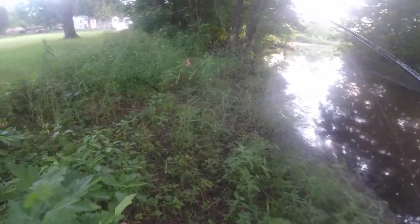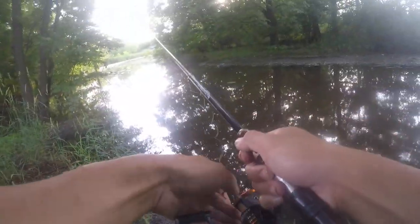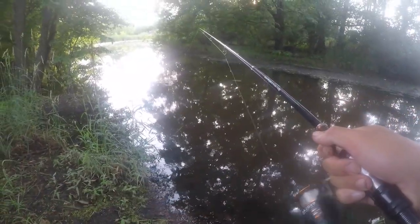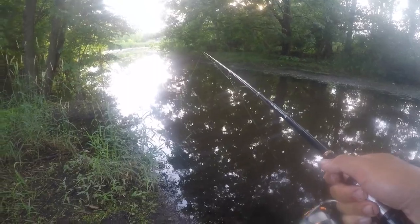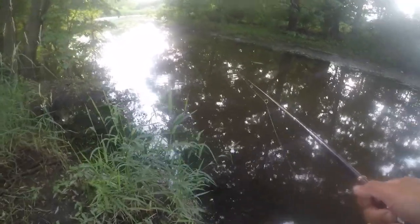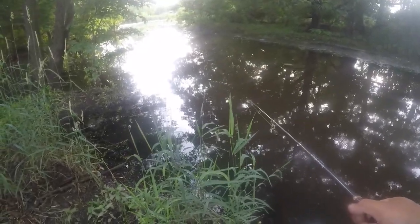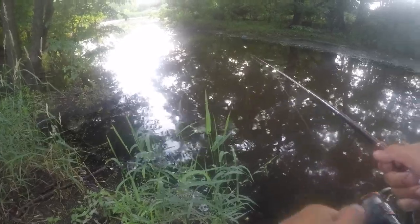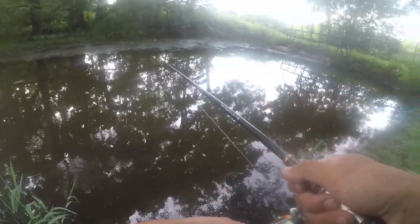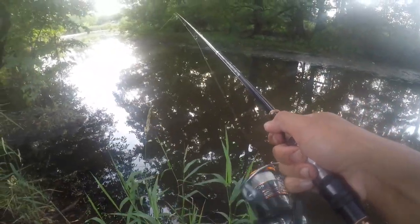Let's catch one more fish here before we call it a day. Maybe if I toss out closer to the main channel, I get a bigger fish. Who knows? We know there are fish here, definitely. How big? That bullhead wasn't very big. It wasn't like a baby or anything, but it wasn't very big. So, let's just toss out closer to the main channel and see if we can get anything else.